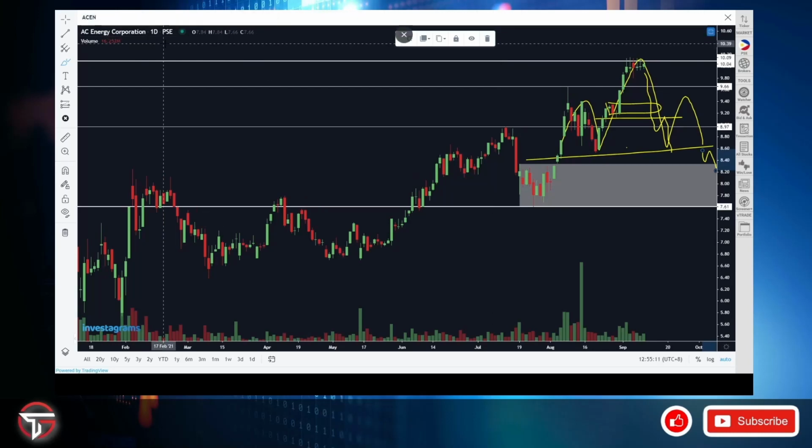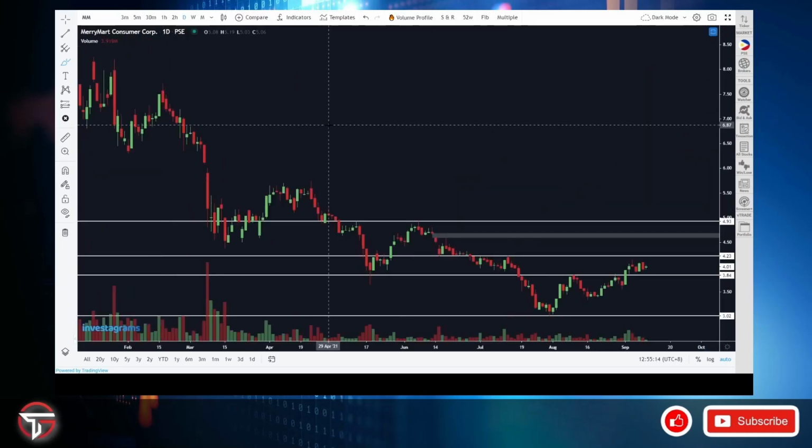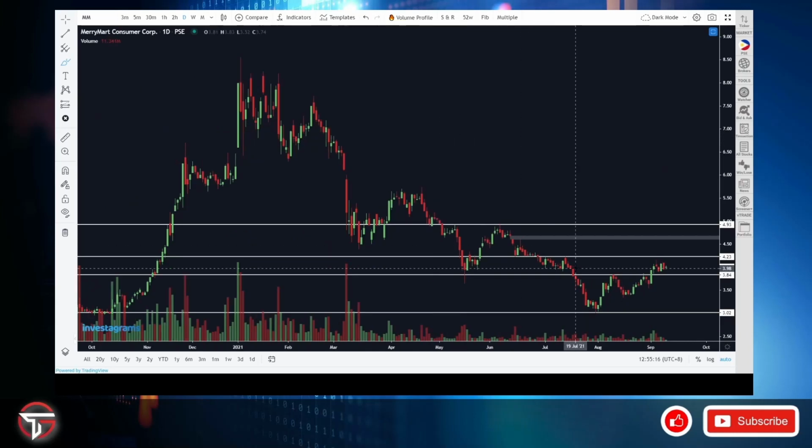Next, let's take a look at MM. So, MM is also a requested chart, no? So, MM, meron tayong cup and handle pattern dito. We broke above the cup and handle pattern and now we're currently consolidating above that range. So, right now, until something changes, yung pinaka-trading range niya sa short term is around 3.84, possibly hanggang 4.23. Again, this is based sa historical data from here, and so on, no?